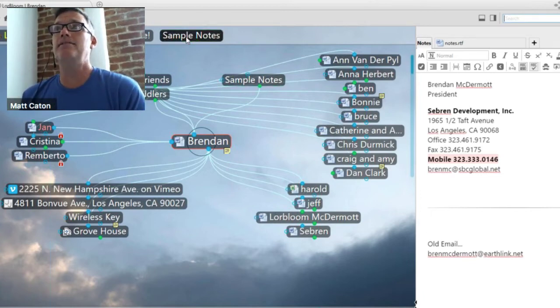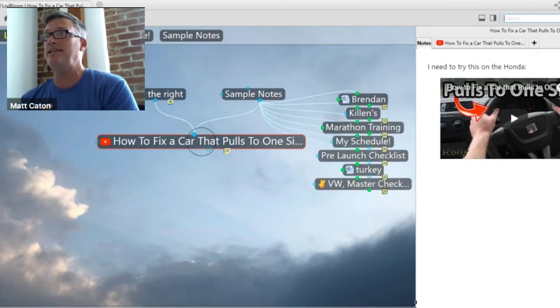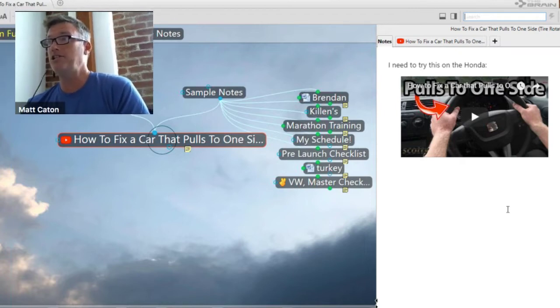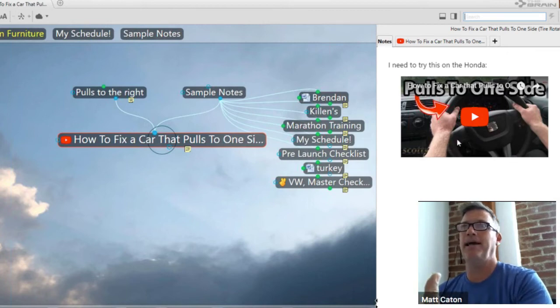So going back to my sample notes, some other examples, and Shelley showed a great example of this. If you cut and paste an image from the web, or even a YouTube video, if you just cut the URL and paste it into your notes, that video will actually preview right there in the notes. So I don't have to add that as an added attachment. I never have to leave the brain.